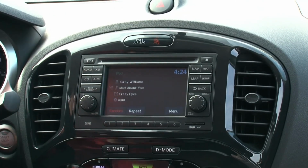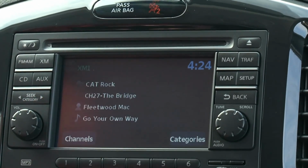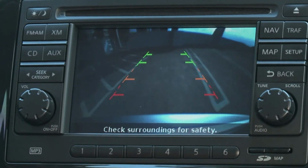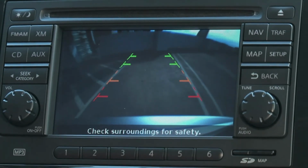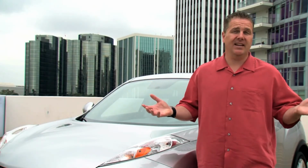The touchscreen display gives you instant access to your iPod if plugged into the USB input, as well as XM radio. Some models also add a rearview monitor that helps when you're maneuvering in tight places. So that's the Nissan Juke.